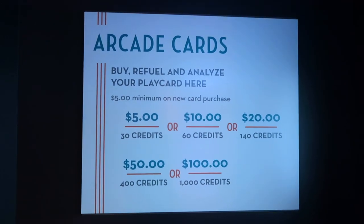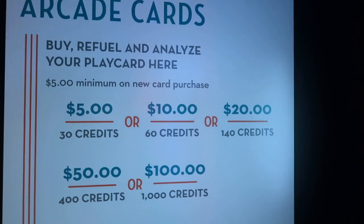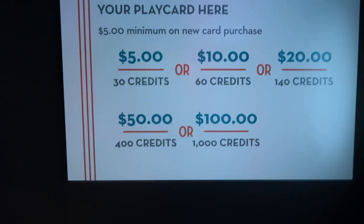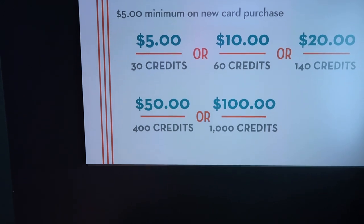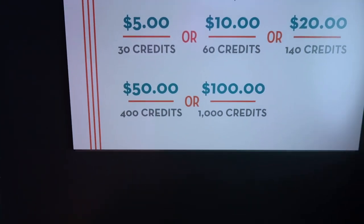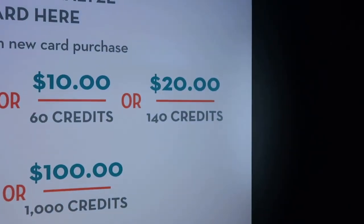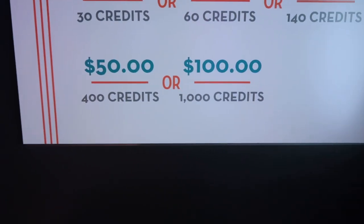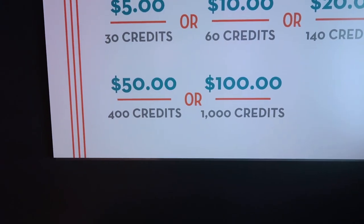So you can do a minimum of $5 for 30 credits, $10 for 60, $20 for 140. So you get 20 extra credits on that $20 one, or ball out a little bit. You can get the $50 for 400 credits, which at that point is a solid deal if you're really looking to step it up, because at this price point that would be 350 credits, but you're getting the 400, so you get 50 extra credits at that rate, or you can double up and do even more, and then you get an extra 200 credits on top of that.